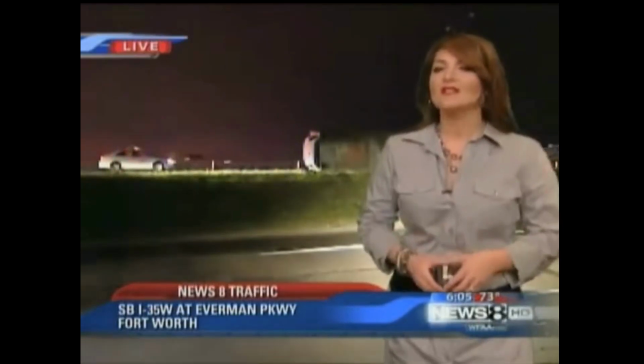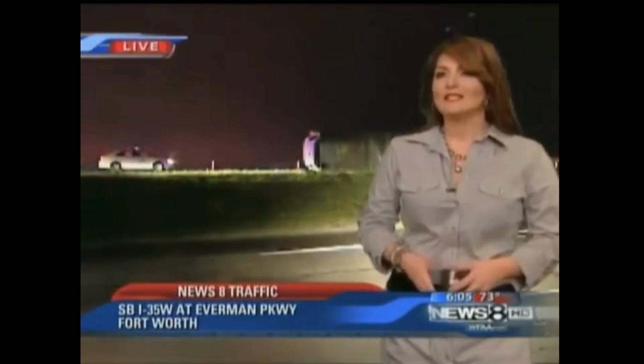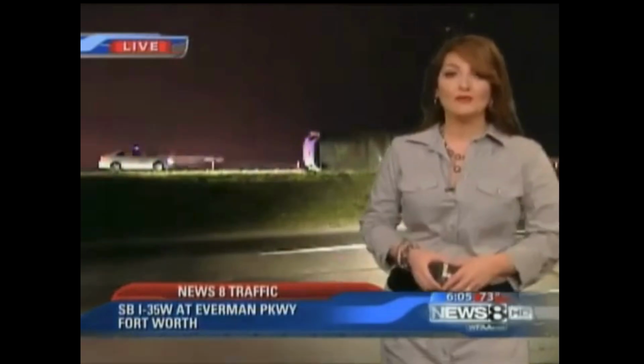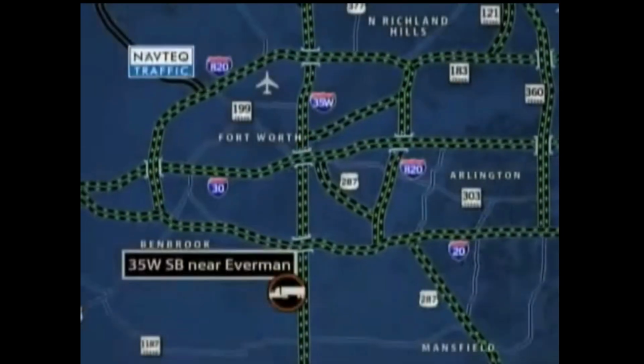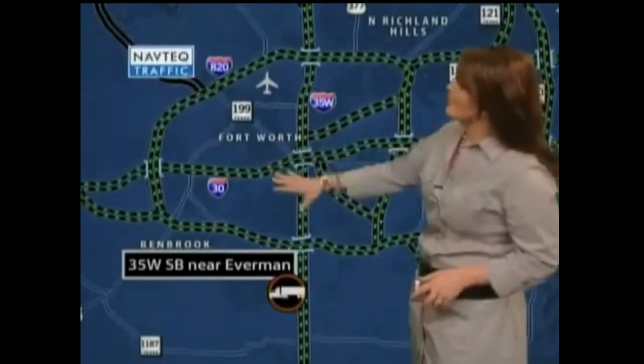We'll continue to watch as long as we've got some crews on the scene there cleaning things up. We'll see how long it takes. I don't know if they'll have to close this down later today. That could be a very real issue for you if you have to move in this area later. So again, we'll watch it and let you know when it all clears out. Let's take a look at the map. And again, we don't see the backups from this. We don't see any backups in downtown Fort Worth.